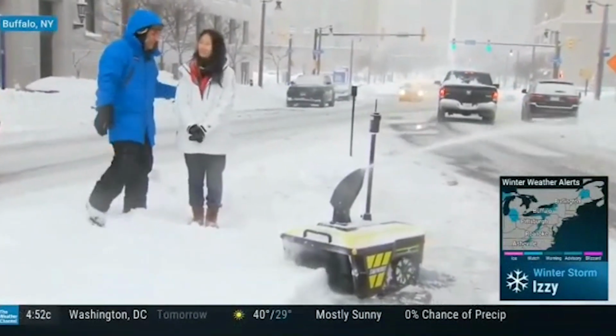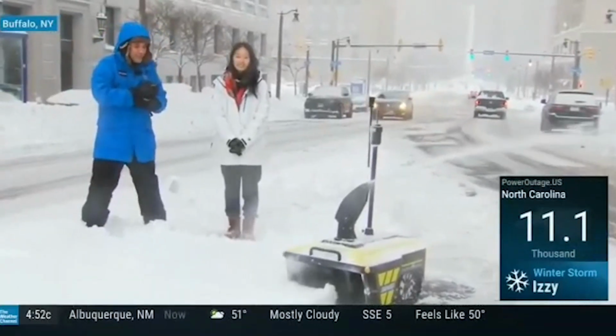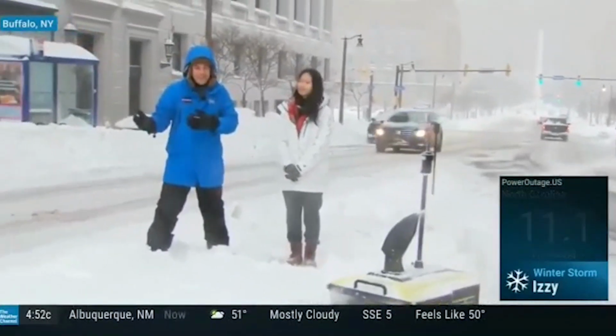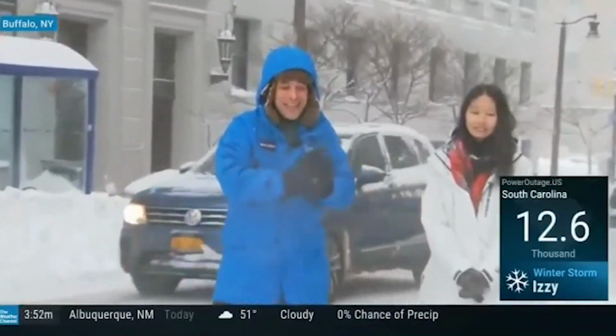The snowbot, thank you so much, Kathy, is in beta testing right now. They expect it to be out later this year, and this is how the future is going to look. The Internet of Things, the internet-connected smart device that really helps you get out of a snowstorm. In downtown Buffalo, New York, I'm Dave Malkoff, the Weather Channel.